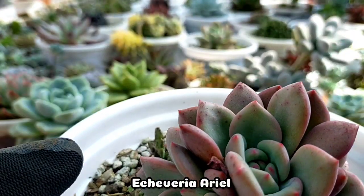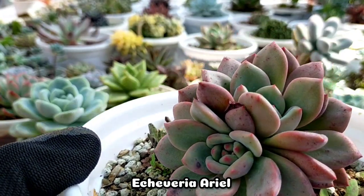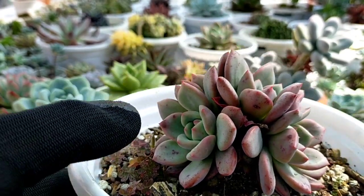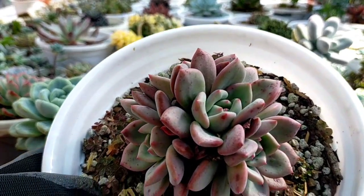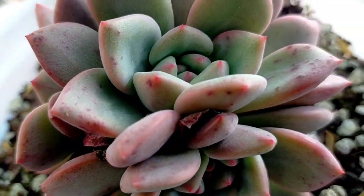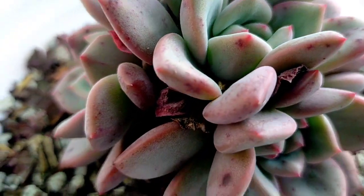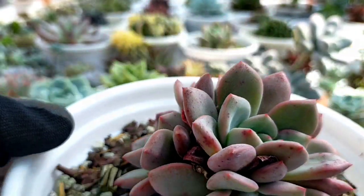We also have this Echeveria Ariel, and when we first bought it, it was labeled as crested Ariel. So I'm not so sure if it's really crested or it's just a clump one. So as of now, we have a total of 4 rosettes clumping each other, and that's what makes this succulent a favorite of ours this month. Look at those beautiful pinkish tip at the center of its main rosette. I'm still trying to figure out how can I separate or propagate this succulent.